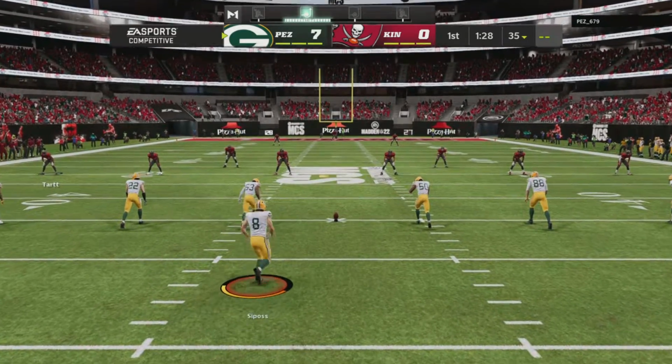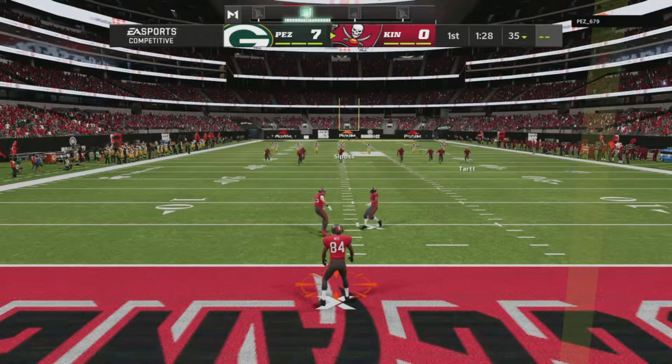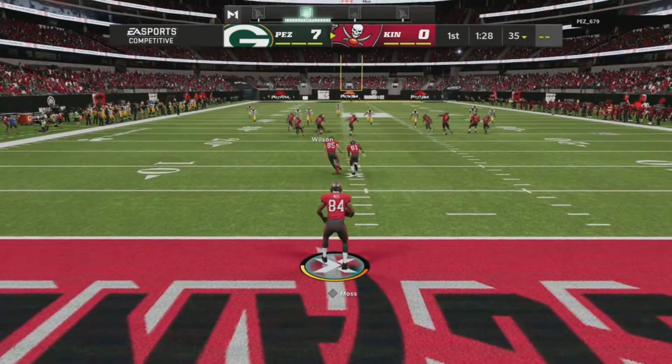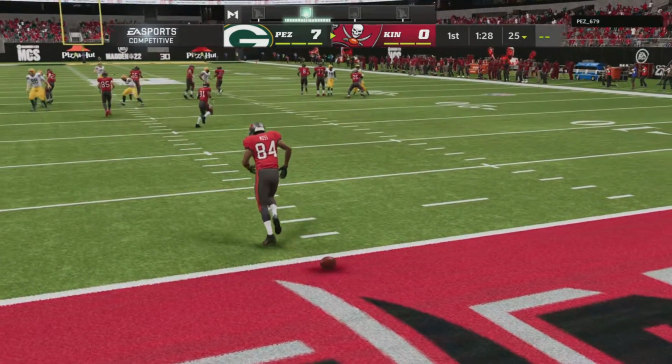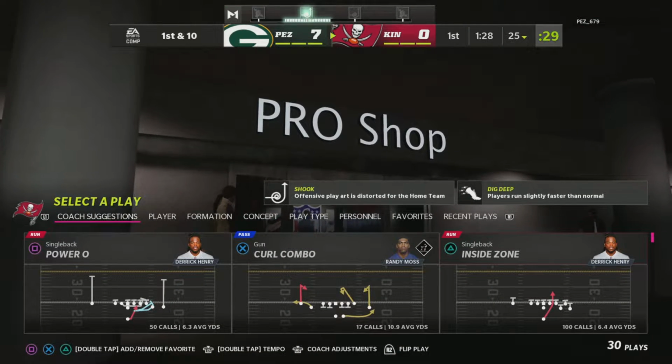So they'll get another shot on offense following that pick-6, and now the kick is away. And this will not be returned. It's a touchback, and they'll begin at the 25.